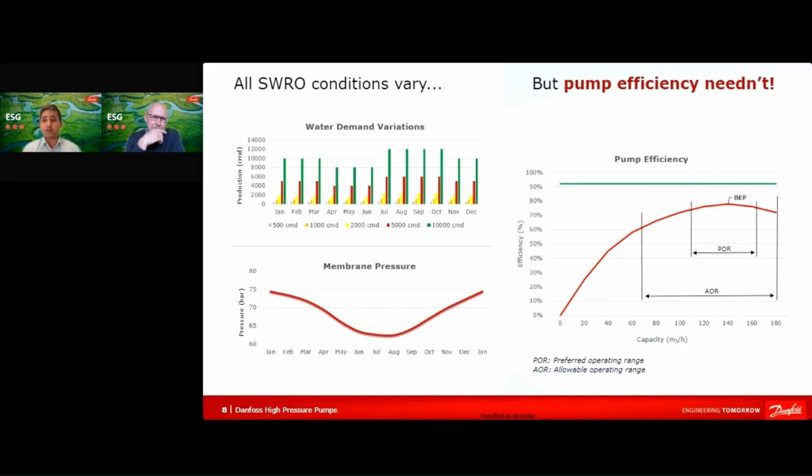In real life operating conditions, where there's a lot of variation in water demand and the season, nominal and actual energy efficiency are always different for centrifugal pumps, while axial piston pump remains constant. As seen in the graph on the right-hand side, the green line is for axial piston pump, and the red line is for the centrifugal pumps.